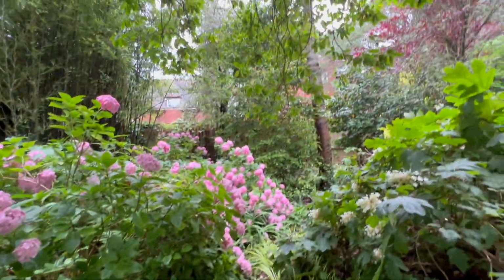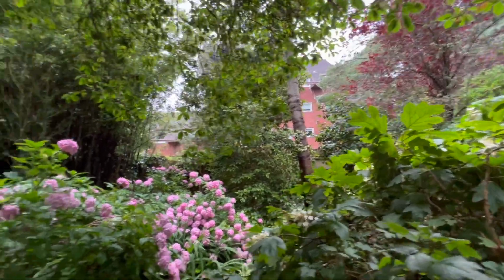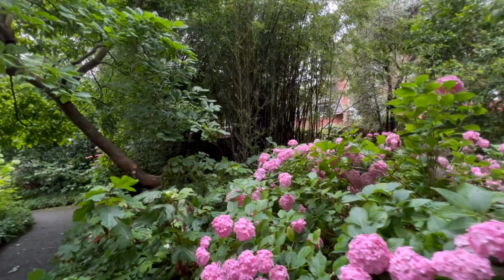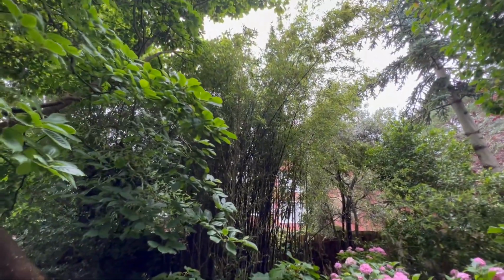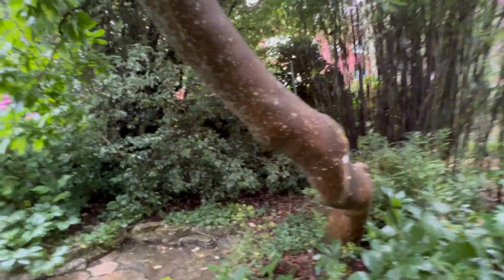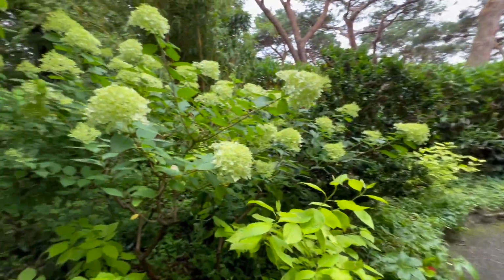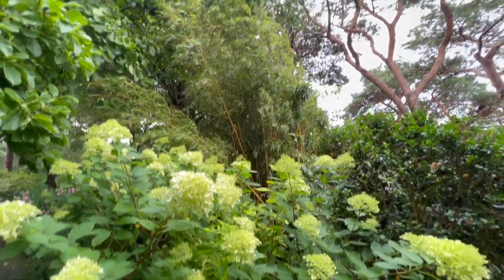And there you can see some buildings actually in the background. But again, there's many areas where, for example, there's really tall bamboo. So deliberate, no doubt, just to make sure that we've obscured those buildings really. Probably planted a lot later than the rest of the garden to do that. Lots of hydrangeas. Again, backed with more bamboo.